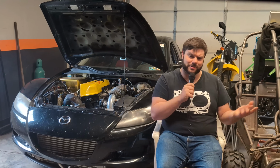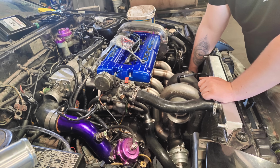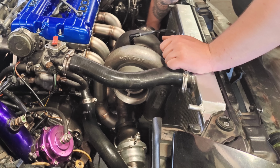Now, this is in stark contrast to the larger HX40, which has a much bigger exhaust side. So it needs much more exhaust to start up, and the turbo wheels are much bigger and heavier, so they take more time to get moving.